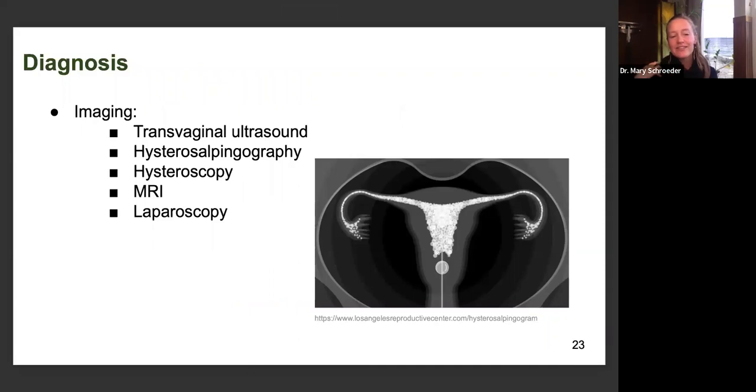All right, and so lastly with diagnosis, we have imaging. This really allows us to look at the anatomy of the uterus and the pelvis and ovaries and see if anything structural is happening that would prevent the passage of sperm, the passage of eggs, and implantation. So the first thing we often start with is a transvaginal ultrasound. This is a procedure similar to what you get throughout stages of pregnancy, and it's relatively non-invasive.